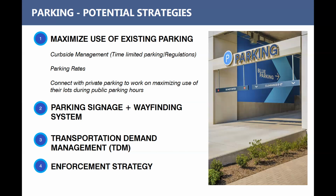The study also recommends looking at parking rates. There are a lot of different meter types up and down Main Street, from the brown meters where you pay $4 for the day to the gray meter tops where it's $1.50 an hour, but you can park there all day long as long as you're paying.